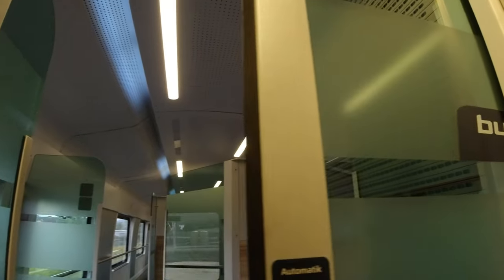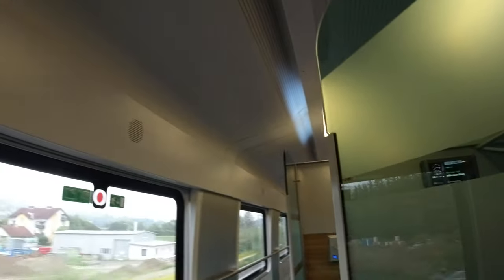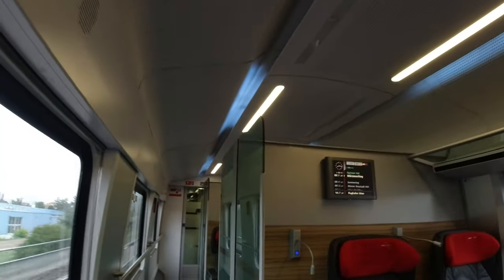And then finally on to business class, which was really smart, with these separate, I guess you could call them booths. I had to be a bit discreet here, to be honest, but I was grateful to have been allowed to have a look in the first place.